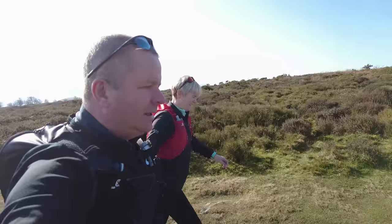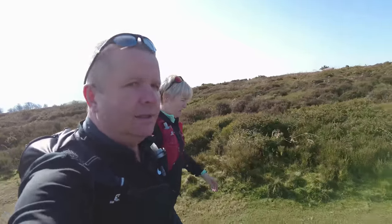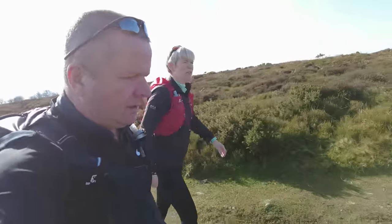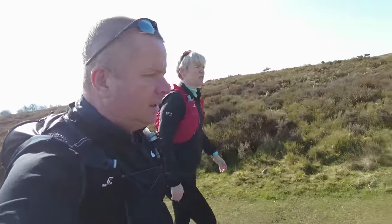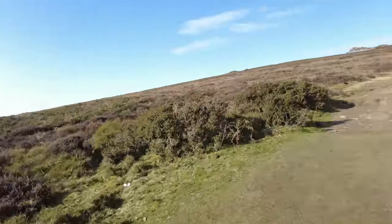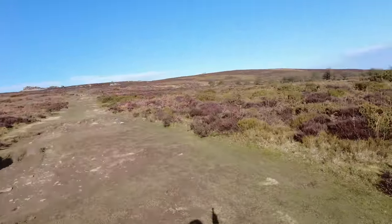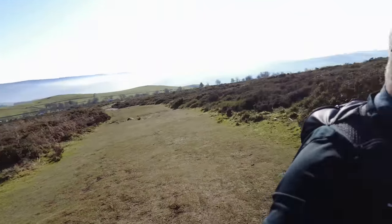Hello. So today we are going to do a trail run somewhere a little bit different from where we normally go. This is in the Shropshire Hills, it's called the Stiperstones. We're going to plan a little 8 mile route. Fingers crossed, see how we get on. We've never been here before, so we might end up getting lost.